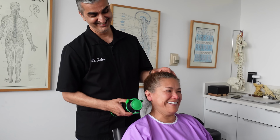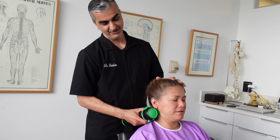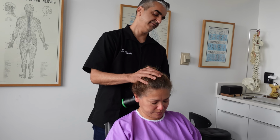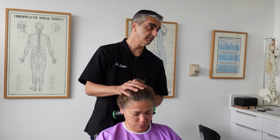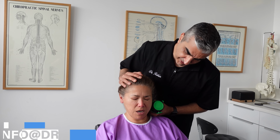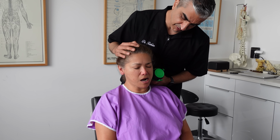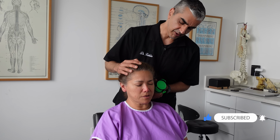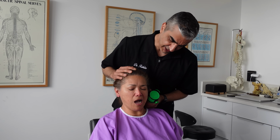Seven times. So the right is misaligned, but the left is locking up also for some reason. And we need to figure out why that left one is binding up. I got a good piece of it three times. And I went after a seven. Open, open, open, open. Close, open, open, close. If it's too much, tell me. Open. There you go.